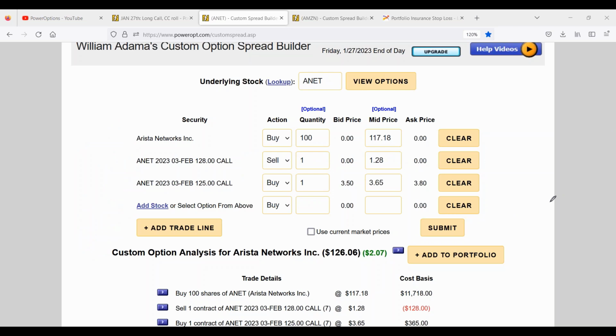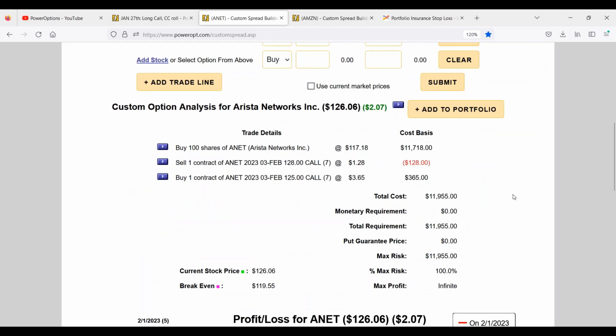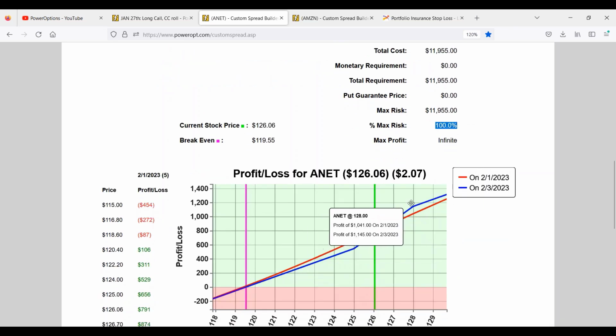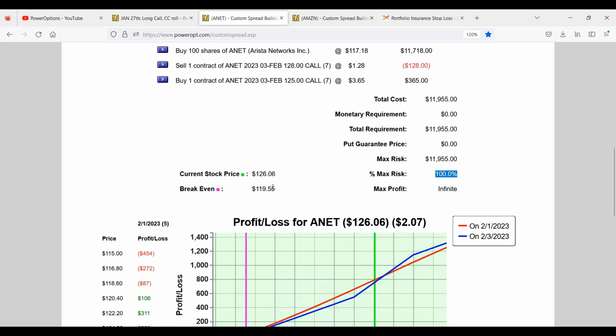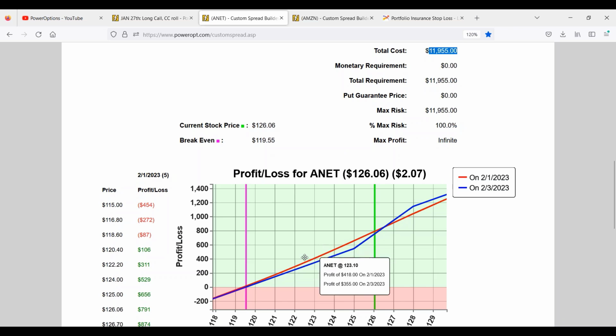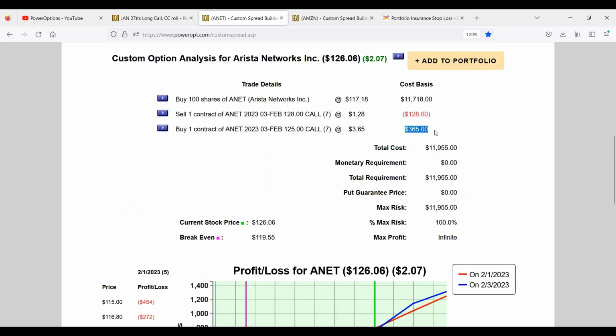How does that affect the trade? Remember, the original return expected was 10.9 and we were at 6.5. Now the return goes up to 100% and we have this slope here. But the cost basis, 119.55. Of course it's going to go up because we took in 128 and we're paying the 365. So we have a higher cost basis on the position, which means what? If the stock whipsaws on us and starts to move down, we're going to lose on the cost of the long call but keep the full 128 premium, and we're going to be losing delta 1 on the stock position.